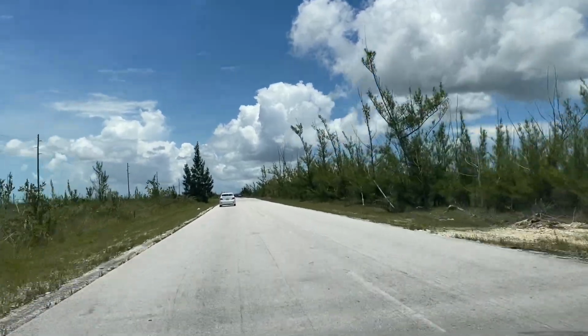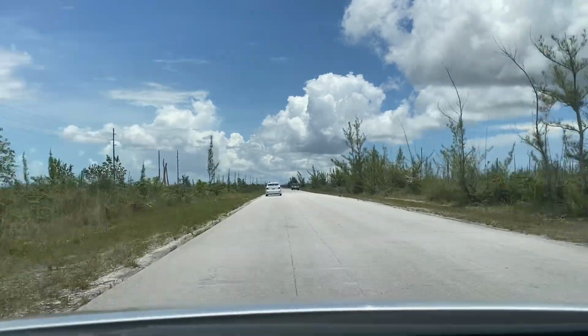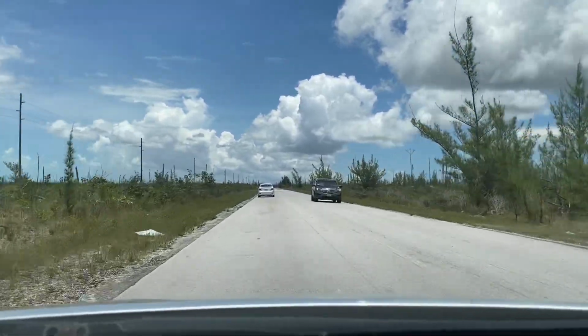As you can see, if you're an American, it's a little tricky because you're driving on the wrong side of the road, but you get used to it after a little bit of time.